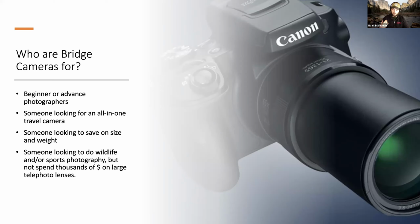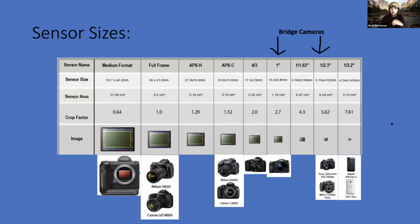But there's some reasons why they are so much less expensive than those higher end prime telephoto lenses, like a fixed 500 or a fixed 600 millimeter lens. And that is really based on the sensor size itself. So this is kind of a chart breaking down some of the different sensor sizes, some of the different types of cameras that you're going to find that will fall into these sensor sizes. And bridge cameras fall right in these two right here, 1/2.3 and 1 inch.